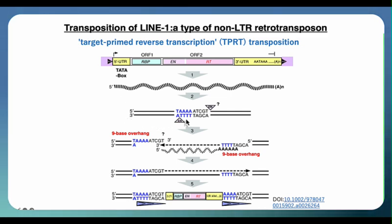LINE-1 endonuclease has a weak base specificity, recognizing the TTTA sequence and cleaving between T and A. Unlike restriction enzymes, the recognition sequence doesn't need symmetry, so the cleavage point on the other strand is unclear. In this diagram, the cleaved DNA has a 9-base 3' overhang. The poly-A at the 3' end of the transcribed LINE-1 forms hydrogen bonds with the TTT on the 3' end of the cleaved genomic DNA.